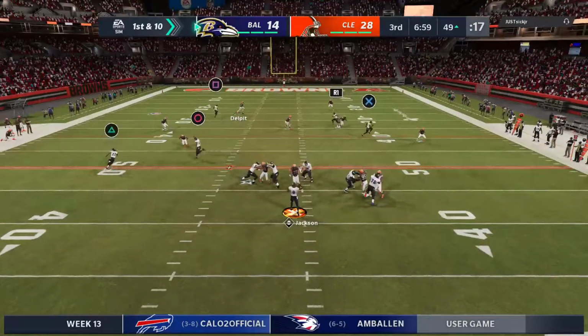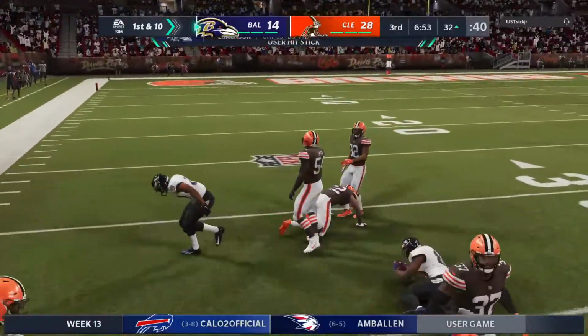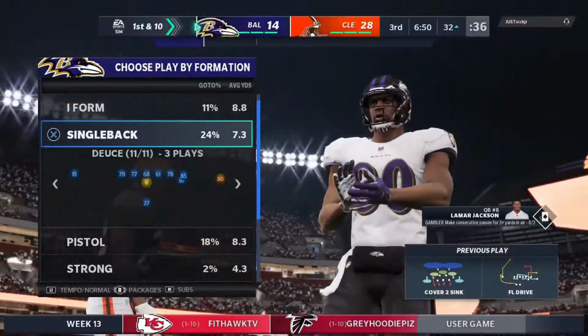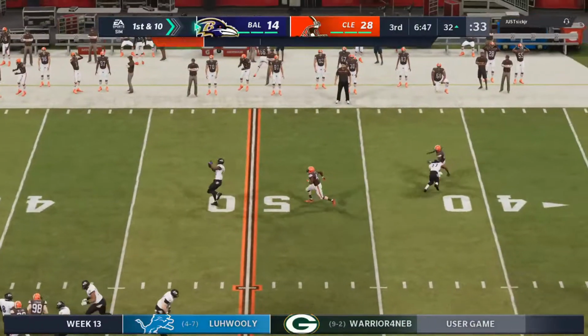First and 10. It's Jackson. And a quick throw here. That's complete. And he gets this inside the 35-yard line. He was held without a catch in the first half, but he's got one here, and he also picks up a first down. And a Raven first down.